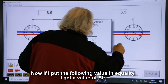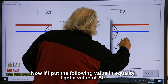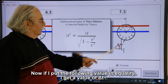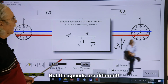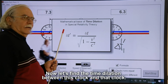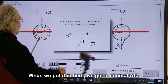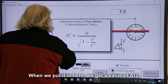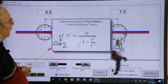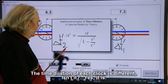But the speeds are different. Now let's find the time dilation between this clock and that clock. When we put it in here, we get a value of delta T2. The time dilation of each clock is different, isn't it? Yes, it is.